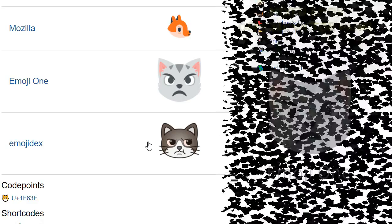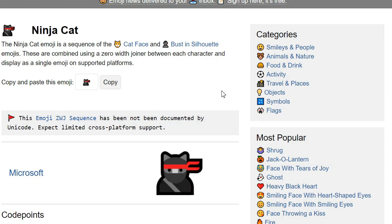Now, just to complicate things, Microsoft have a custom range of cat emoji that won't catch on because they're not good. Can I go now?